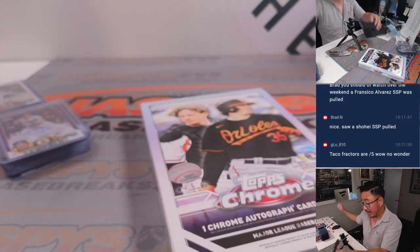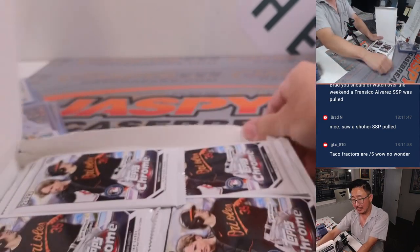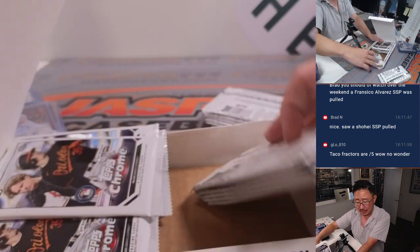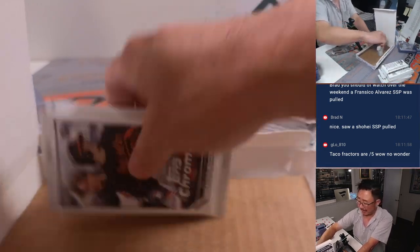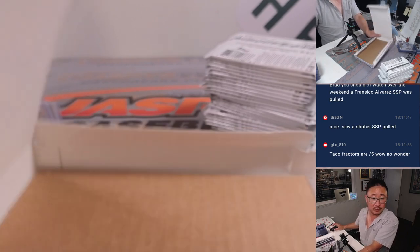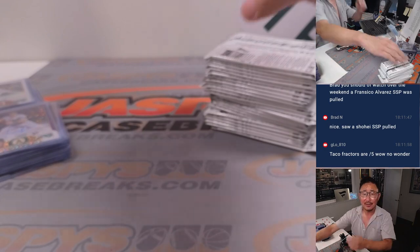Oh, Talk Refractors, Gabe's reporting, are numbered to 5. So, yeah, so there is. No wonder. Wow, we have not pulled one. I feel like we've done a lot of breaks. This is dual hobby case pick your team 6. We're about to rip jumbo 11 later tonight after my break. Check the schedule. So you're telling me we haven't seen one of those yet? Crazy.